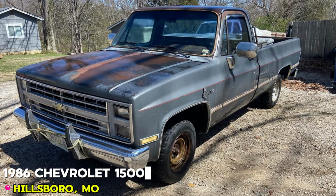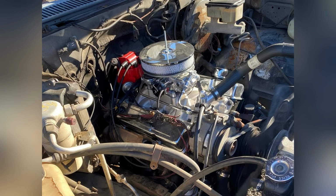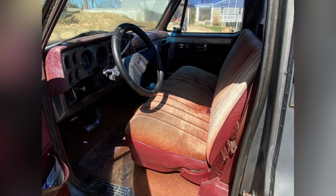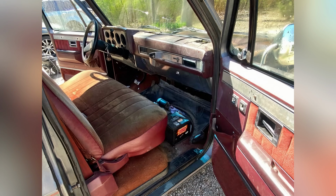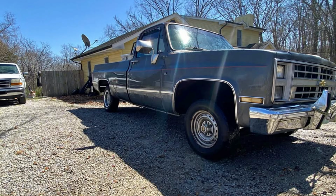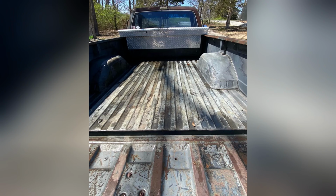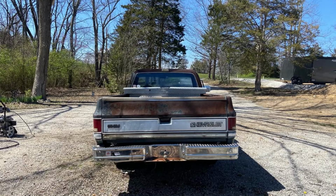1986 Chevrolet 1500. Price $8,000. Featuring a freshly built 400 SBC engine with less than 1,000 miles on it. The truck has a sleek gray exterior paired with a red interior, an automatic transmission, and runs on gasoline. All documentation for the engine build and installation is available, along with a clean title, ensuring transparency in its history. Additionally, it includes a toolbox and a few extra parts, adding to its practicality and value.